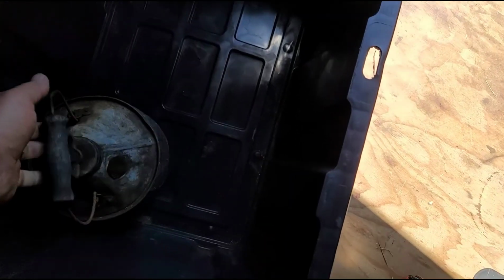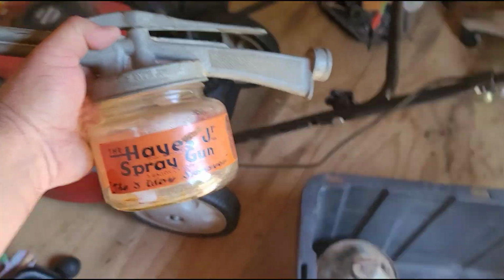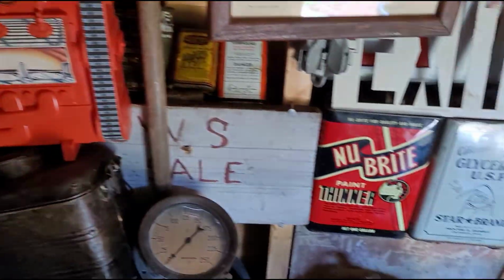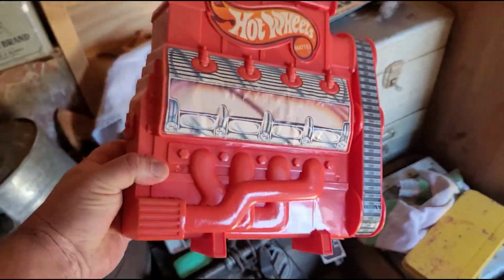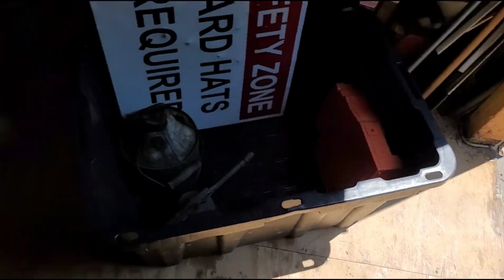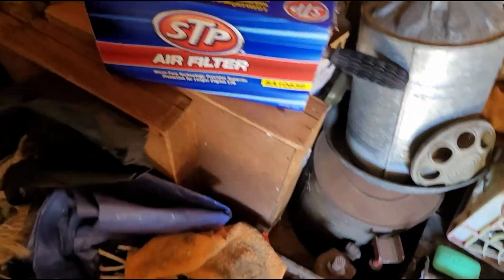All right. Step one. Got a Hayes Junior spray gun. That's pretty awesome. I want to know what's hidden back here. Too bad this is not full. Any date on it? Let's see. 1983. Still kind of cool. Hot Wheels. Golf ball cleaner. Golf bag shag.